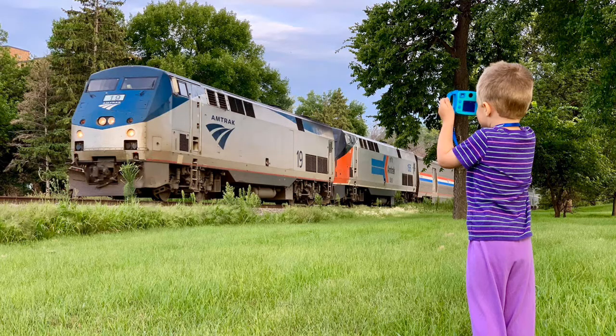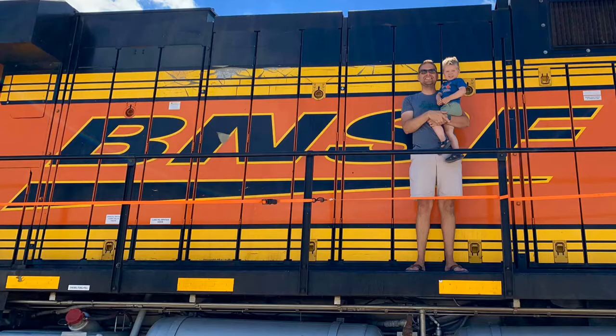Mike's led to the creation of a book I want to share with you today. It's a book about trains from the Smithsonian Institution, and all of the pictures in it are taken by him. So this is called My Train Book.